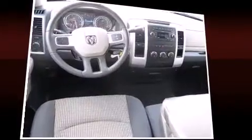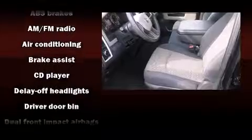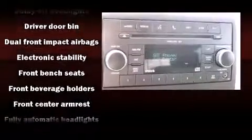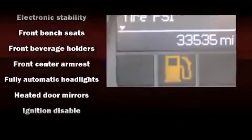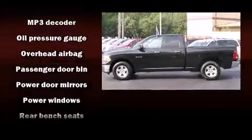Passenger security is always assured thanks to various safety features, such as dual front impact airbags, head curtain airbags, traction control, brake assist, ignition disabling, and four-wheel disc brakes with ABS. For added security, Dynamic Stability Control supplements the drivetrain.